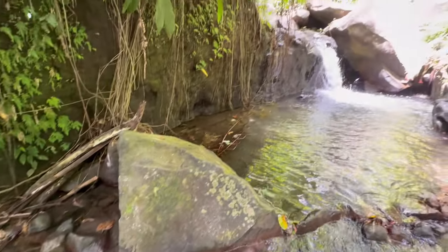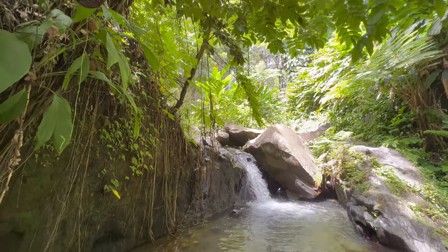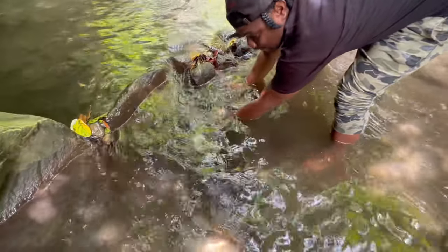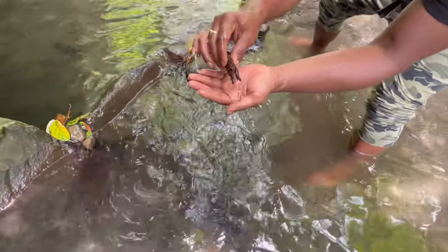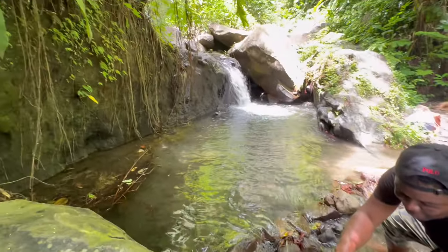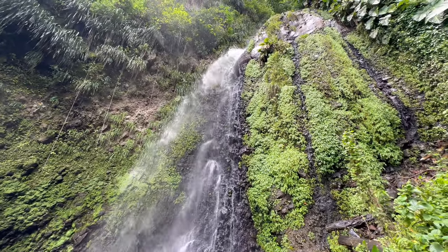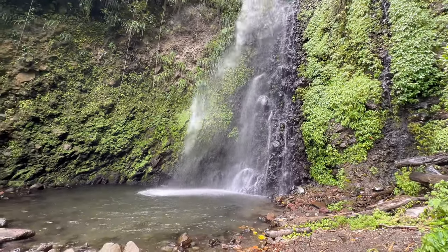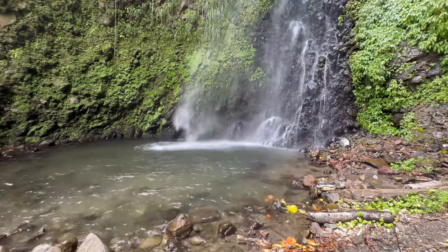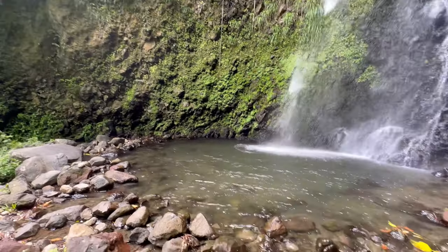Okay, so we are at the upper fall. I think this is a mini one because the one on top is really, oh my god, I just got a view of it. Oh wow. Are you going to show us a little crayfish you caught? Where are the crayfish? Ah, I got one. Oh, look at him. Oh my gosh. Alright, so we made it to the top. Wow. It's so strong. It's so pretty.